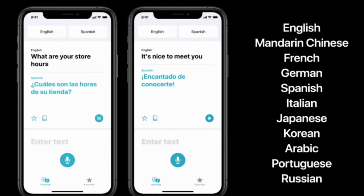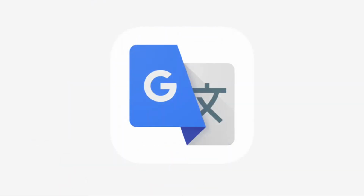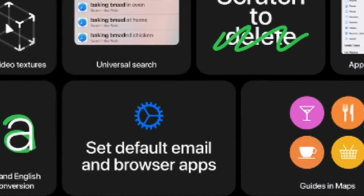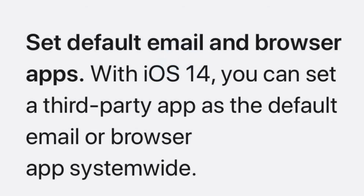Apple also announced a translation app similar to what Google has to offer with Google Translate. Another big feature that Craig Federighi did not go over at WWDC was the ability to set your own default browser and email apps. So now you don't have to use Apple Mail and Safari, and instead you can set it to other third-party apps such as Gmail and Google Chrome.